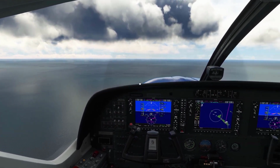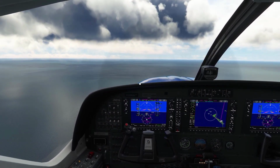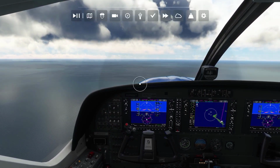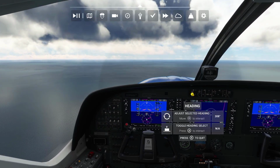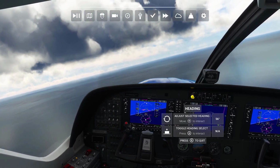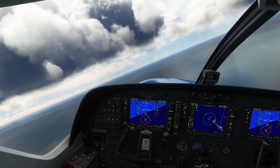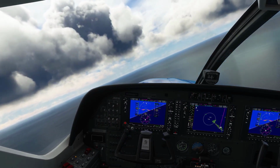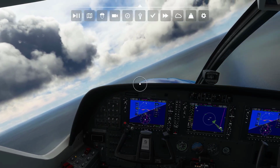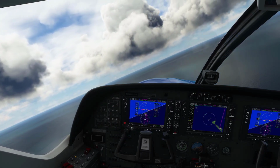As you can see, we have some coverage over here along the island, but there is not much weather ahead of us, which should be nice. Hopefully a nice uneventful clear flight. I'm going to go ahead and adjust our heading a little bit northeast so we can pick up that GPS intercept. Once we get close enough, that Garmin G1000 will be able to take over on the nav. I'll activate that now so it'll pick it up.